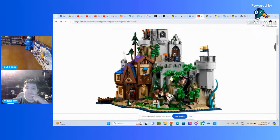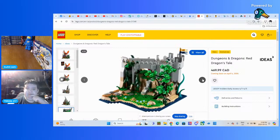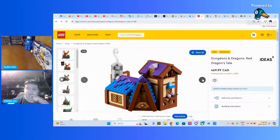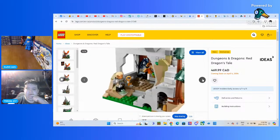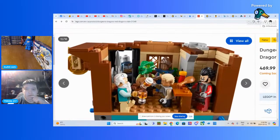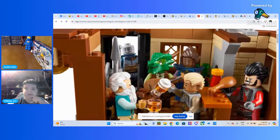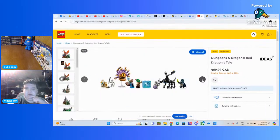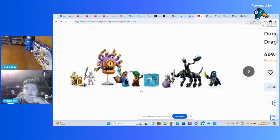Now, I've never played Dungeons & Dragons, so I have no idea how accurate any of this is. But this does look pretty cool. Wow. Oh, wait, what? That's the video head. Wow, there's a lot of cool figures here.